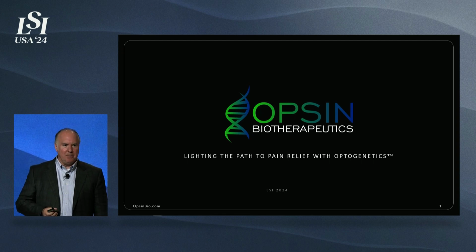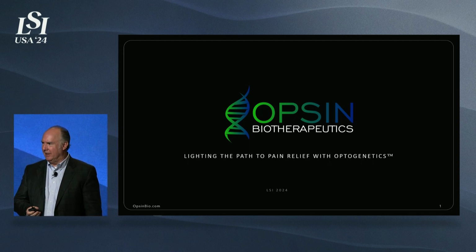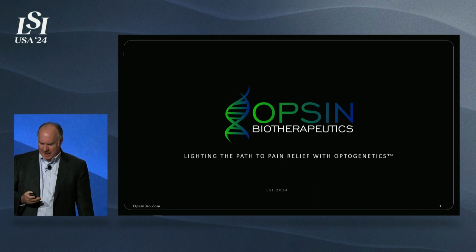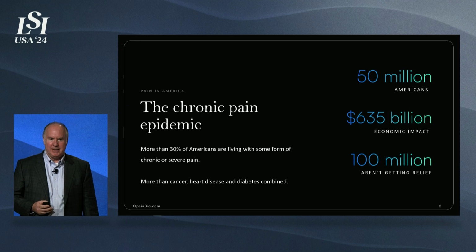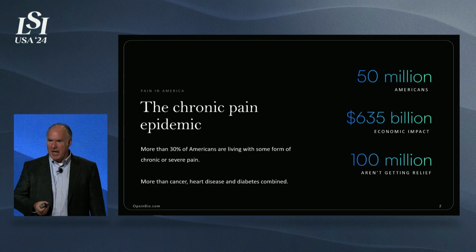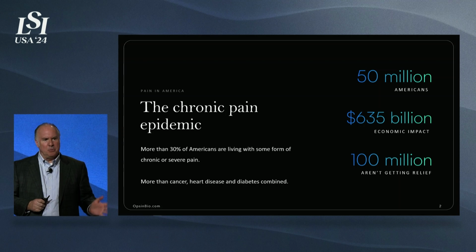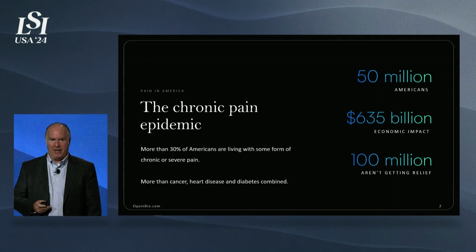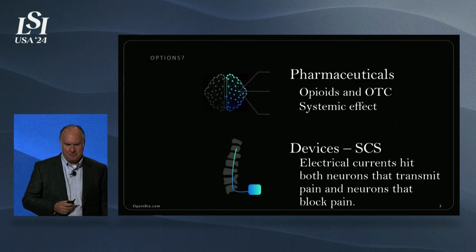So do you know somebody who's in chronic pain? Let's see a show of hands if you know anybody that's in chronic pain. It's quite a debilitating disease, and it's truly an epidemic in the United States. You can see the economic impact, and there's more than 30% of people in America that have some form of chronic pain or severe pain.